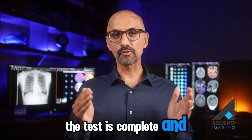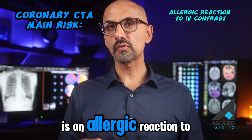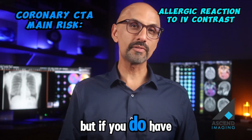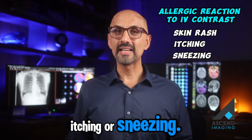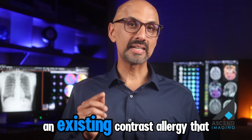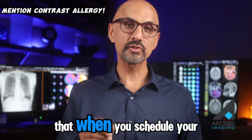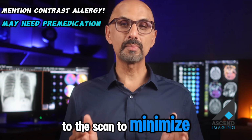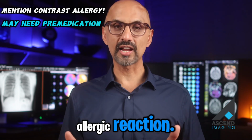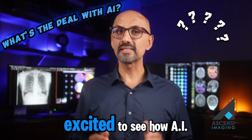Once the test is complete and you're feeling well, they'll remove the IV and heart monitor and you'll be free to go home. The main risk of coronary CTA is an allergic reaction to the IV contrast, but if you do have an allergic reaction, it's usually mild in the form of a skin rash, itching, or sneezing. So if you do have an existing contrast allergy that you're aware of, it's extremely important to mention that when you schedule your test, because you might need pre-medication prior to the scan to minimize any risk of a potential allergic reaction.